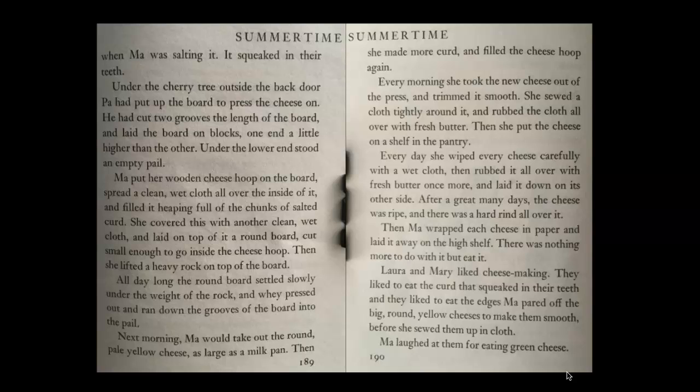Every morning she took the new cheese out of the press and trimmed it smooth. She sewed a cloth tightly around it and rubbed the cloth all over with fresh butter. Then she put the cheese on a shelf in the pantry. Every day she wiped every cheese carefully with a wet cloth, then rubbed it all over with fresh butter once more, and laid it down on its other side. After a great many days the cheese was ripe, and there was a hard rind all over it.